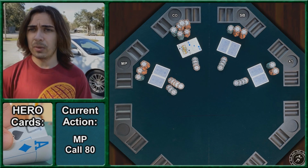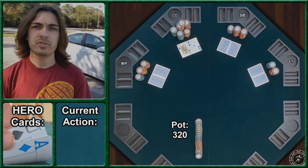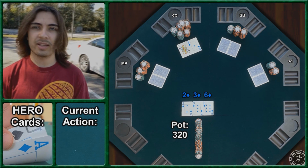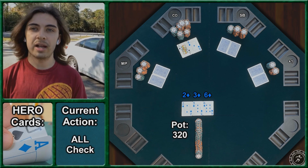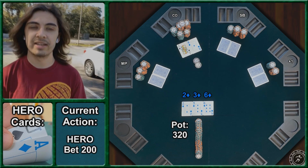So we're going 4 ways in a 3-bet pot to a flop of deuce 3 6, all diamonds. So we're holding the ace of diamonds, which is a pretty solid card. It checks around to us, and we absolutely just bomb this flop. We bet $200 into 4 players with the ace of diamonds.